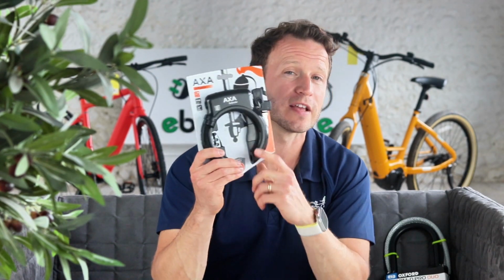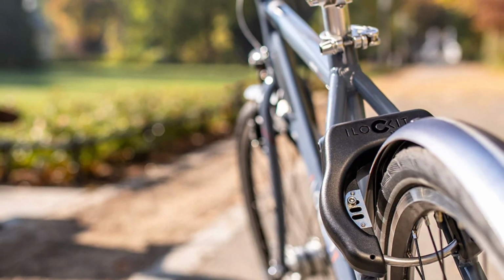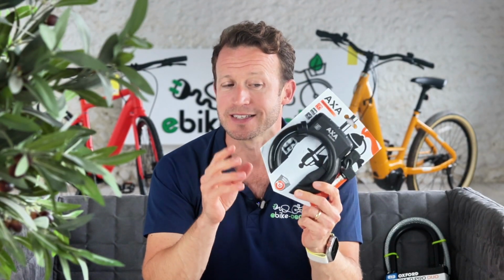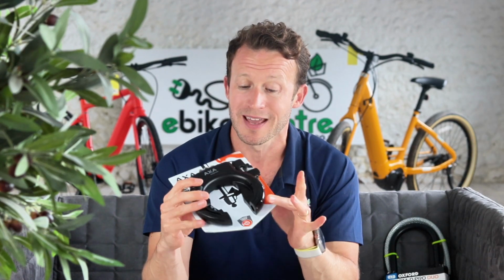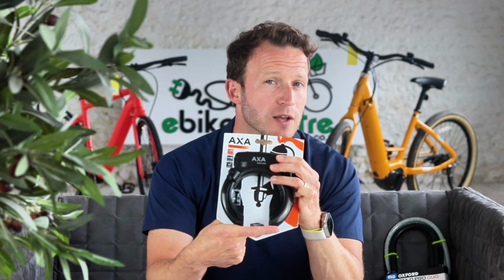Next up, we've got the frame lock. So this is a lock that will fit onto the rear wheel of a bike. They're very, very popular in the Netherlands and in Germany. You see lots of bikes built in that part of the world fitted with these as standard. They're a very convenient and easy to use lock because they're always on the bike, and you simply turn the key and then you get a bolt that drops round underneath the frame and immobilizes the rear wheel.